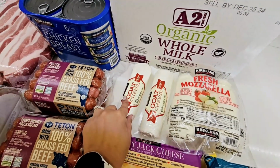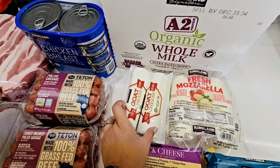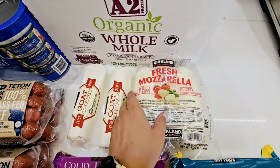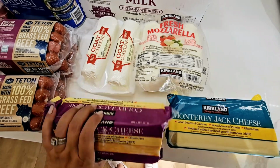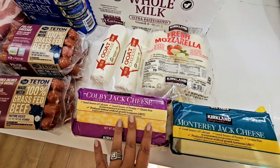I got goat cheese, which I had before, and it's so good with pork chops and putting on the side of steak, and you get a 2-pack for that price. Same with the mozzarella, 2-pack. I got Monterey Jack and Colby Jack. These are the blocks, so whenever I want cheese, I'm just gonna shave whatever I need and put the rest in the fridge.